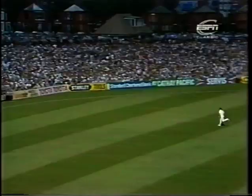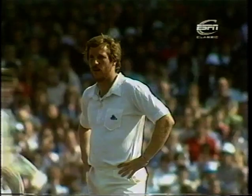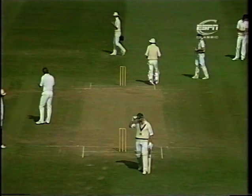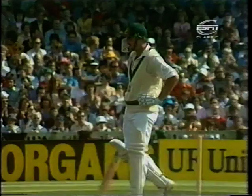Didn't quite get that. Got it well enough for three runs. Good piece of fielding there, nice piece of throwing from Mike Gatting, and a half century to Graham Yallop. And that's a very good innings.